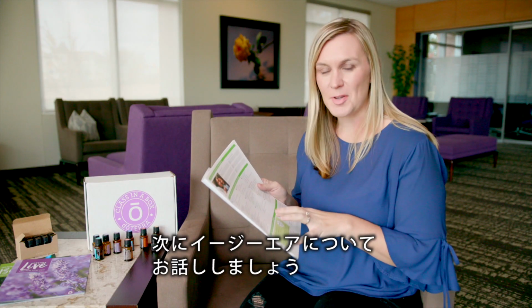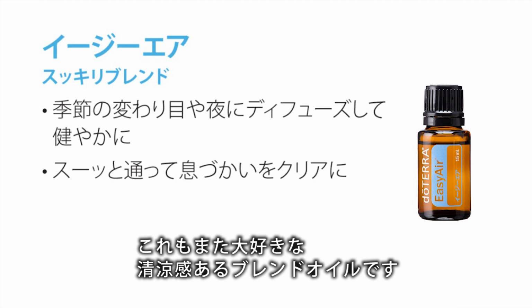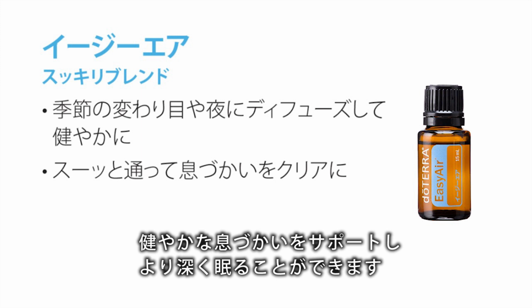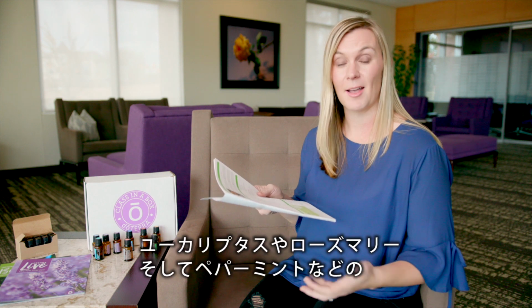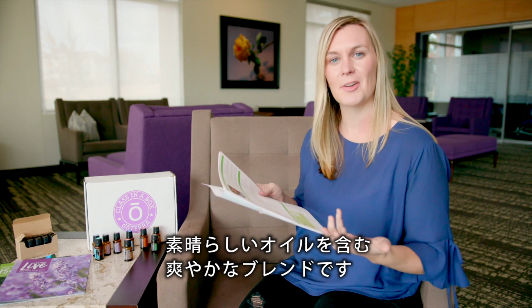So next, let's talk about Breathe. This is our respiratory blend, and I love Breathe. This is a really good essential oil to diffuse at nighttime to help promote a healthy sleep, right? It's going to keep those airways open. And anytime we have clearer breathing, we actually sleep better as well. So diffuse it at night, or of course, any time during the day for the changes of season, anytime that we just need that clearer breathing. I think that you'll love it, and I think you're going to love the smell. It's got a great blend of oils like eucalyptus and rosemary and peppermint. So it's very invigorating at the same time.